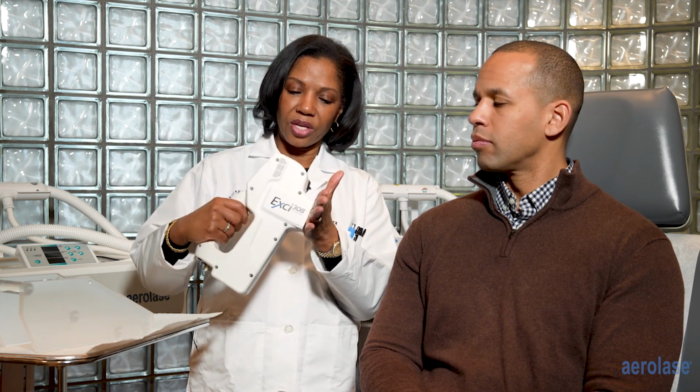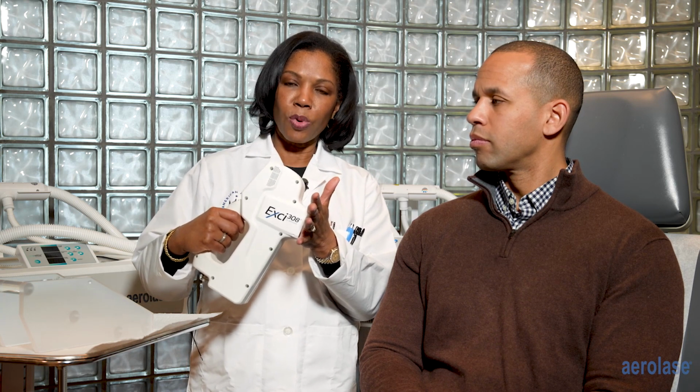So this is a 308 Exci device, which is the wavelength of narrow band UVB at 308 nanometers. So this is something that is possible to use in your office. I trained at a vitiligo center where we had big UVB, UVA booths that people would get in. And so this is a great improvement from years ago when we had to have people come and get in the booth. So this is a treatment that can be directly applied to the area of involvement without exposing the other areas of skin to UVB radiation.